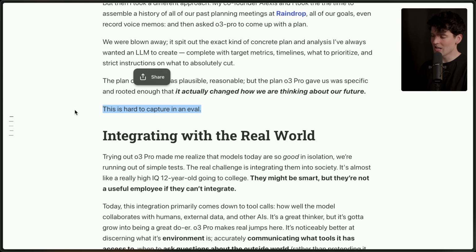This is hard to capture in an eval. I agree. I feel like the capabilities of these things are no longer truly traditionally benchmarkable. There's a reason that the people deep in that space like my stupid safety bench so much.